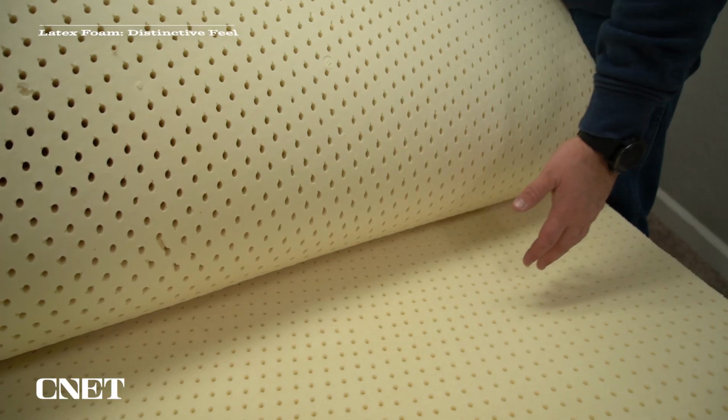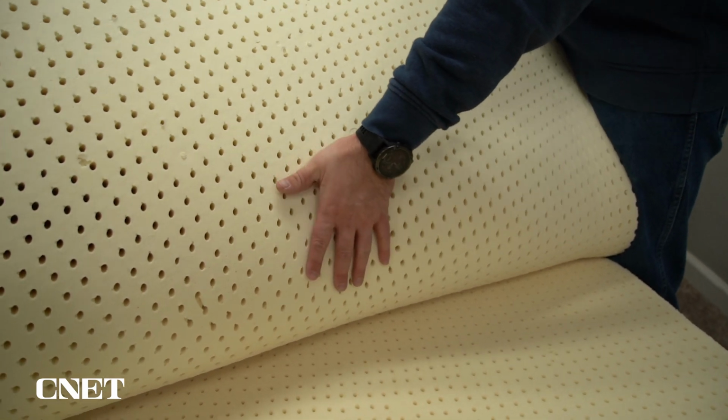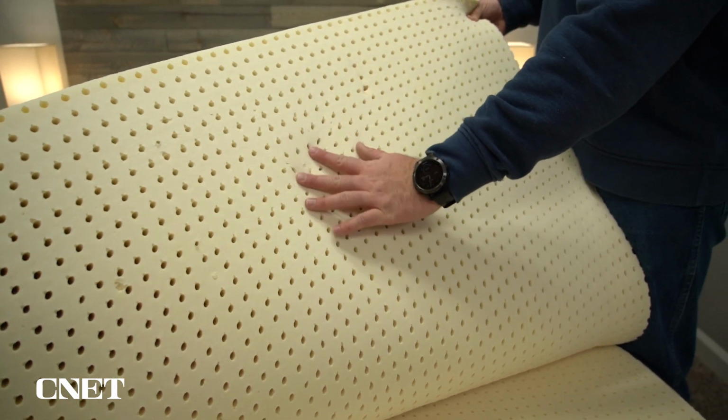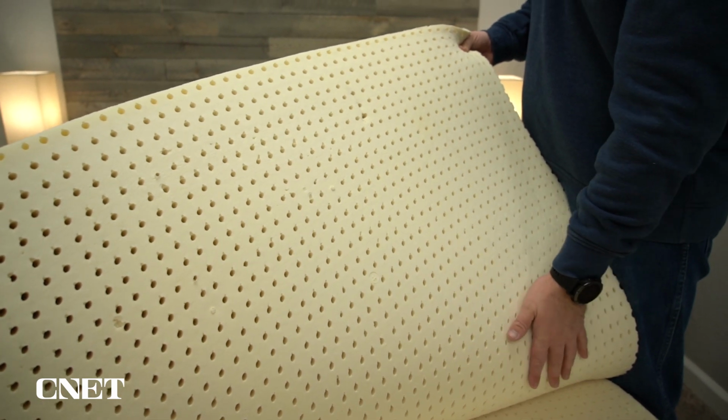And then a couple other things about latex foam is that it has a pretty distinctive feel. I like to describe the feel of a latex foam to be almost the exact opposite of a memory foam. With memory foam, you lay down on it and you really sink into the material, it conforms to your body's shape, and when you relieve pressure from it, it takes a while to revert back to its original shape.